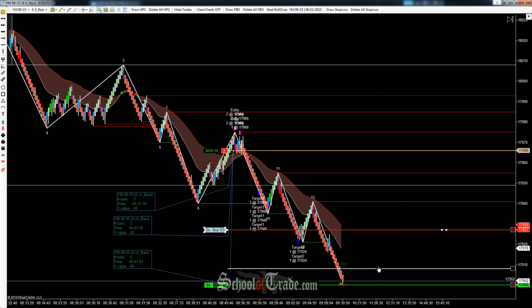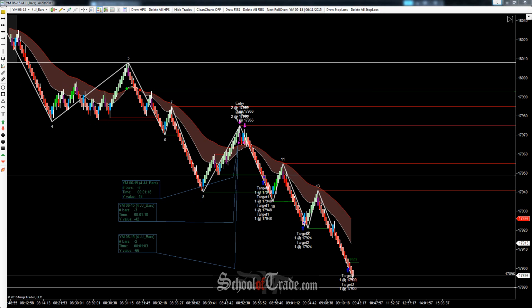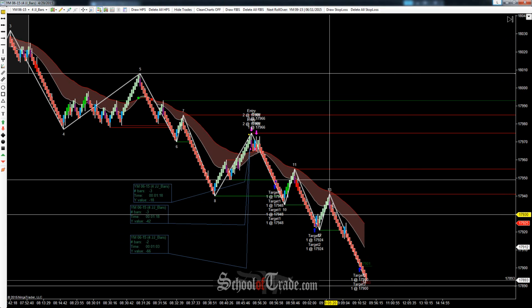We came down to 1709. There we go. So stop is, oh, no, we don't have to move it. Beautiful. I love those that you don't have to move the stop because it fills you too fast. Gorgeous move down. I really don't think you could have added a better setup. Everything worked out absolutely picture perfectly.